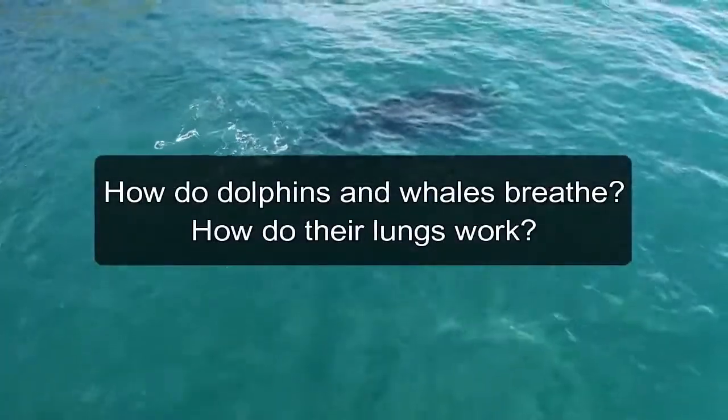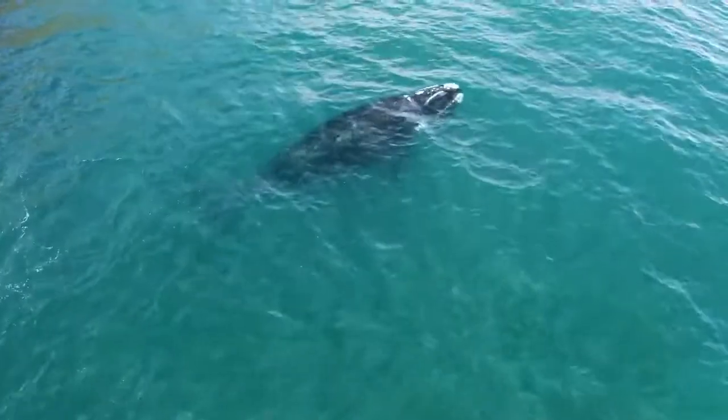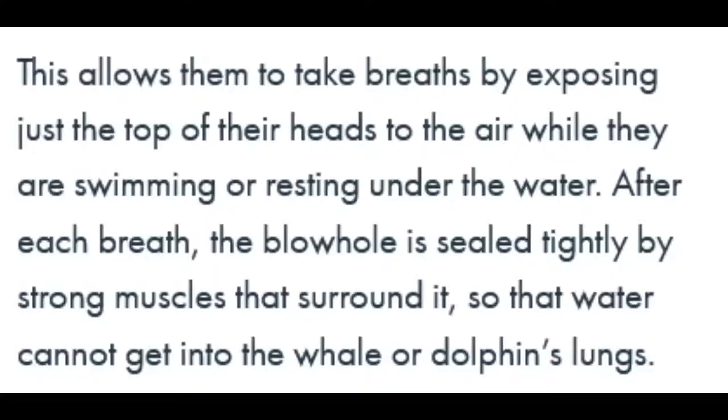How do whales and dolphins breathe? Whales and dolphins are mammals and breathe air into their lungs, just like we do. They cannot breathe underwater like fish can, as they do not have gills. They breathe through nostrils, called a blowhole, located right on top of their heads. This allows them to take breaths by exposing just the top of their heads to the air while they are swimming or resting under the water.